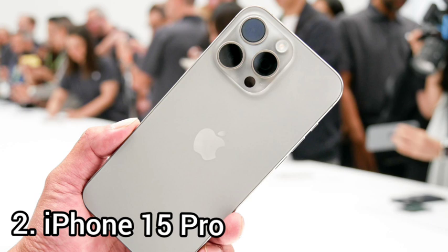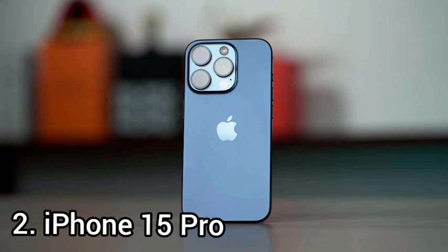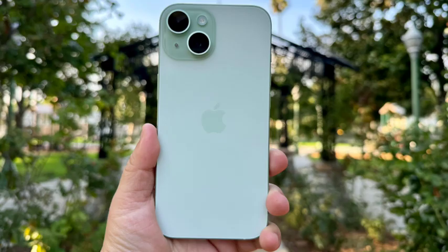The larger 15 Pro Max has a 6.7-inch screen with 2796 by 1290 pixels but the same 460 pixels per inch density. 1. iPhone 15.